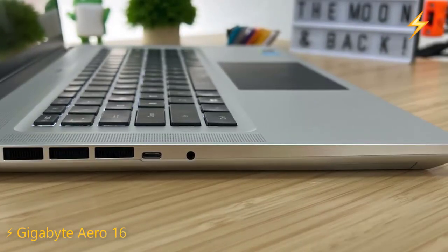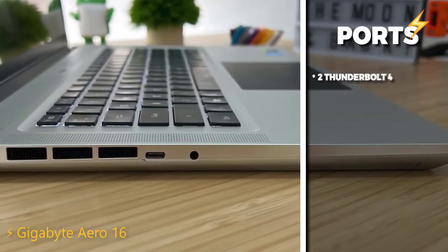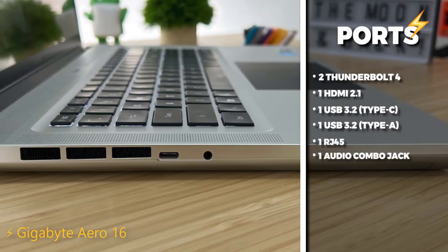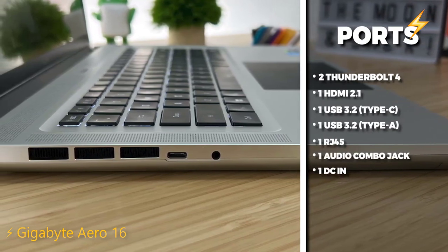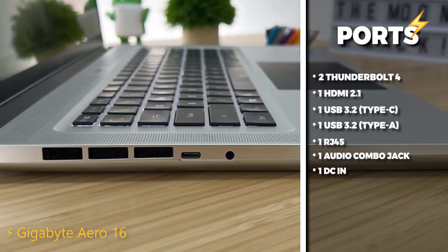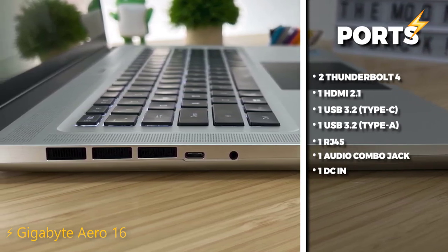The port selection of this laptop is also impressive. It has two Thunderbolt 4 ports, one HDMI 2.1, one USB 3.2 Type-C, one USB 3.2 Type-A, one RJ45, one audio combo jack, and one DC in.